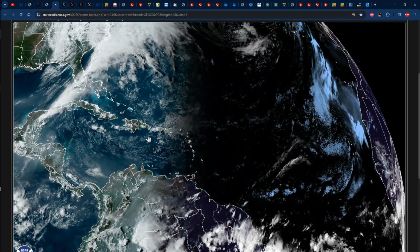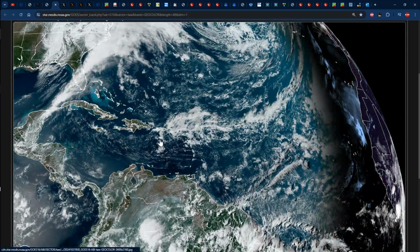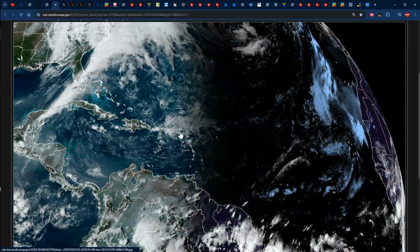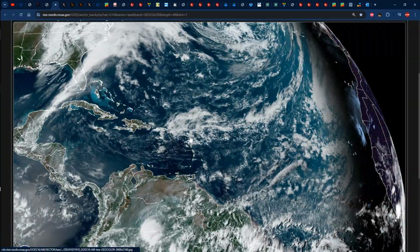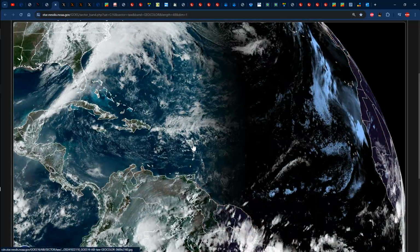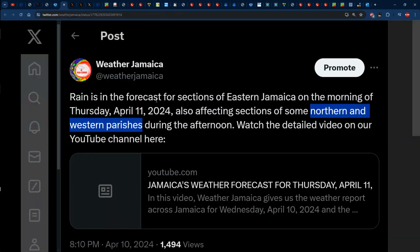We can also see those low-level patches of clouds definitely bringing overcast skies and rainfall into portions of the leeward islands. So sections of the Dominican Republic, Puerto Rico, the US and British Virgin Islands, Anguilla, Antigua and Barbuda, St. Kitts and Nevis, St. Martin, sections of Montserrat, Guadeloupe, Dominica might have gotten some amount of overcast skies and isolated shower activity today, even up to this hour.